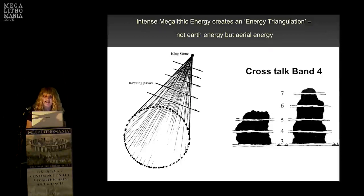Now, band number four on this diagram literally sends an energy beam across the air through to the Kingstone. The Kingstone is receiving all of this energy. It's called crosstalk in a stone circle. And this can be measured. We measured it with Rodney Hale, who was one of the original members of the Dragon Project, alongside Paul Devereux. So we know this energy exists, and we roughly know the frequency that it's at.